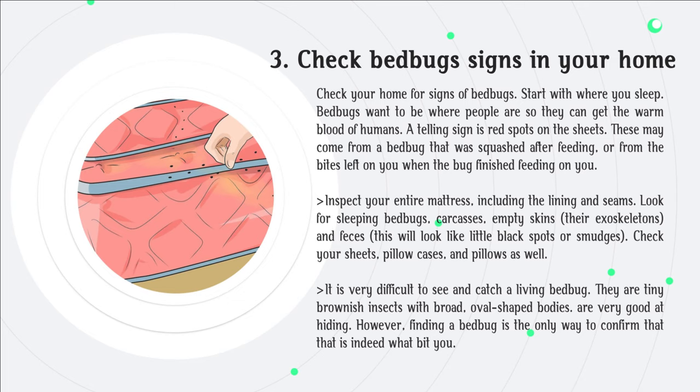Inspect your entire mattress, including the lining and seams. Look for sleeping bedbugs, carcasses, empty skins, their exoskeletons, and feces. This will look like little black spots or smudges. Check your sheets, pillowcases, and pillows as well.